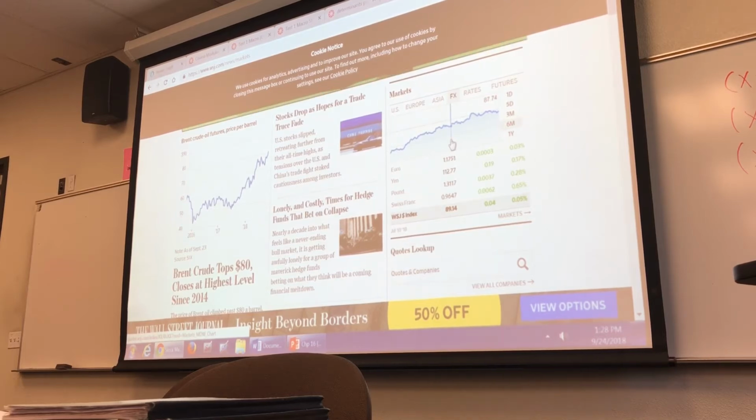Why is it appreciating? Higher interest rates, right? People want to move their money here so they can earn higher interest rates. If they want to move their yen here, their euro here, what do they need? Dollars. And so what do they need to do in the market? They need to demand more dollars, and that's what's appreciating our currency.